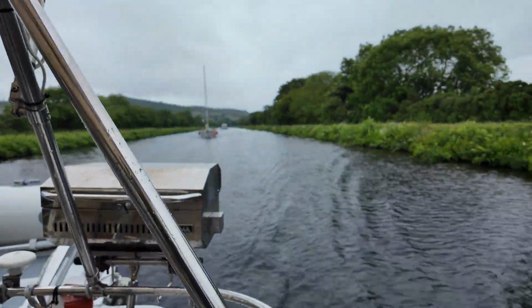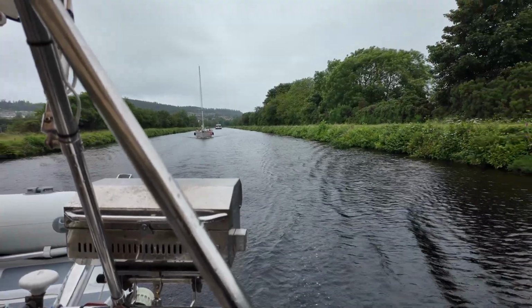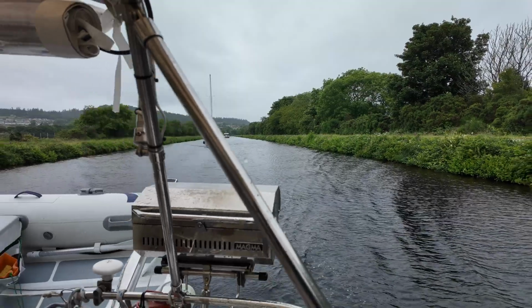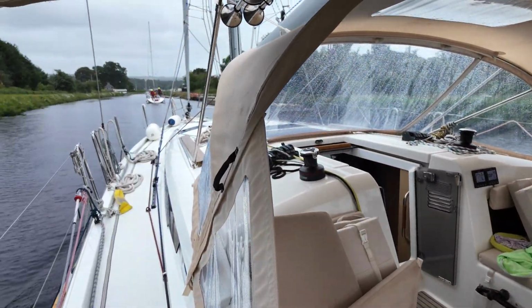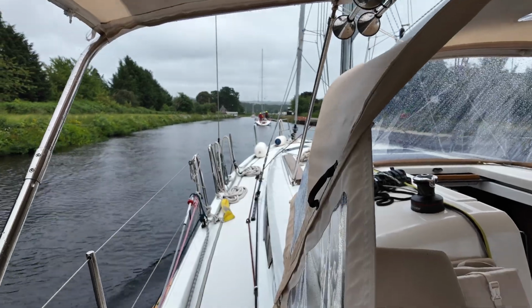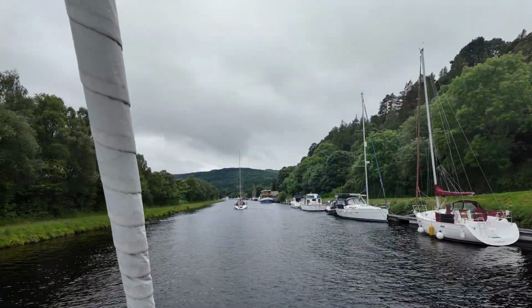We just finished going through the Muirtown Flight, 4 locks. Two boats back there is a big tour barge, and they took up a lot of room in the lock. Sailboat right behind us, and the sailboat ahead of us, the 3 of us along the port side of the lock chamber. Looks like this would be a possibility for our first overnight.